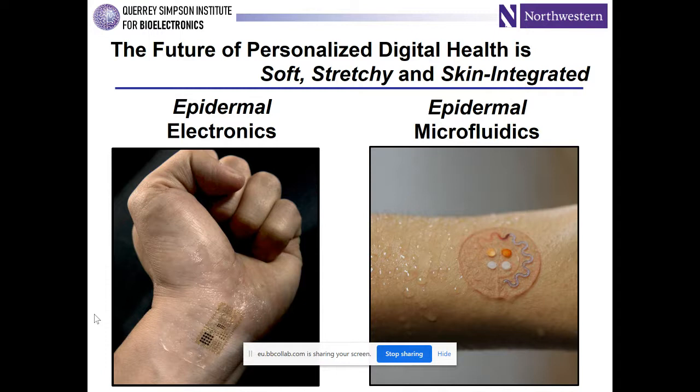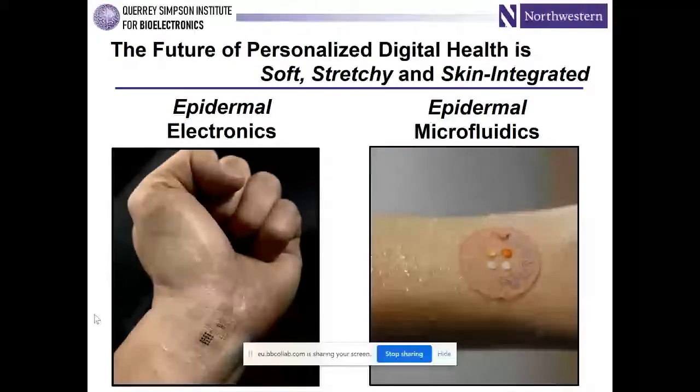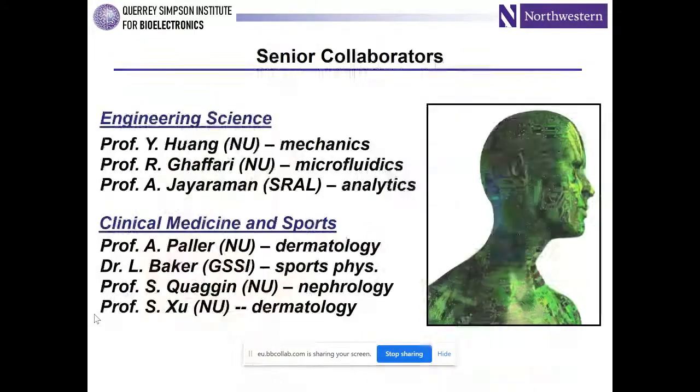A lot of momentum, a lot of societal value in these kinds of projects, and a tremendous amount of academic scientific content as well in nearly every field of traditional study: chemical engineering, mechanical, electrical engineering, material science, and so on. So everything we do is highly collaborative.